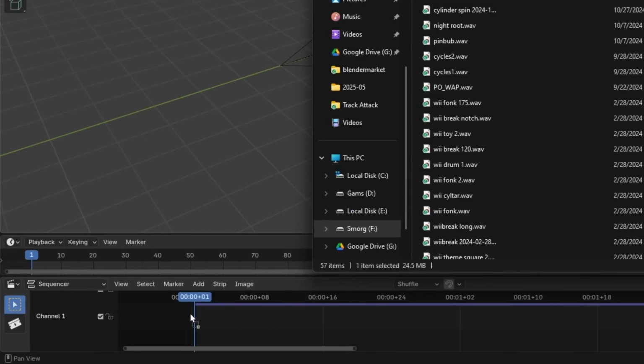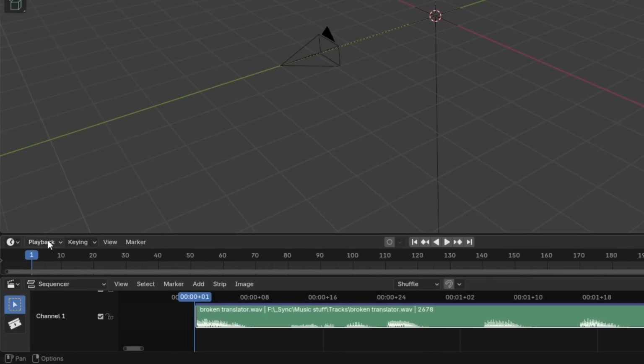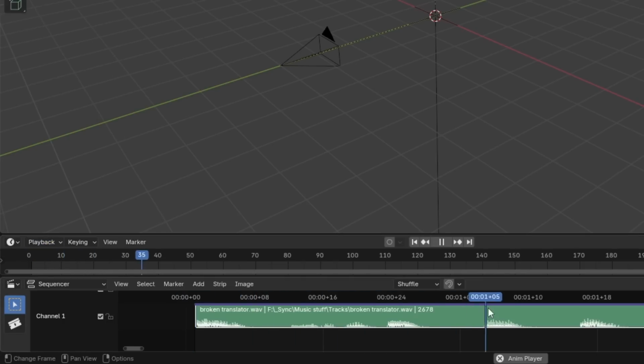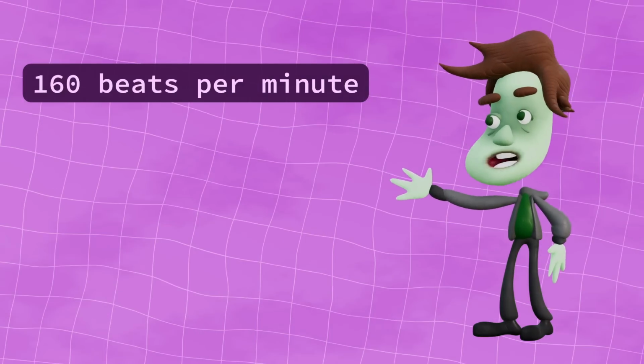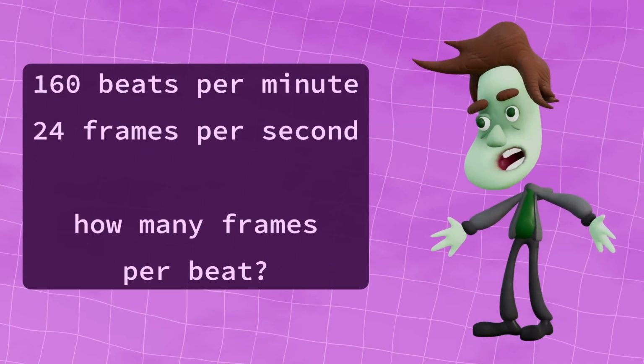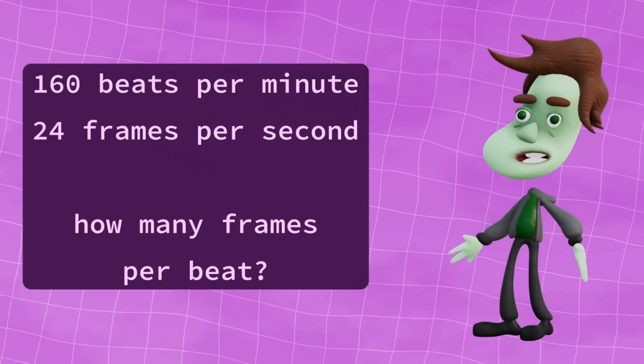I brought the track into the video sequence editor and enabled audio scrubbing over here, and that way I could hear it as I moved the playhead around. I wanted to make sure everything was on beat, and the track I made was 160 beats per minute, and the animation was 24 frames per second. So I had to do a little math to figure out how to line these up.